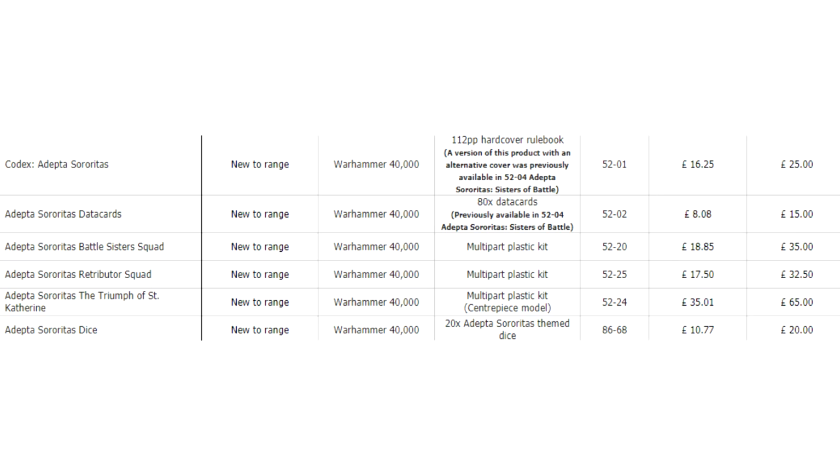It didn't mention the limited edition codex on here, so I'm wondering if that is coming this Saturday or not. I'm still waiting to hear back from my Alpha Legion contact about this. I'm just wondering if he didn't include it by mistake or anything like that. So if I do get an update on that, then I'll include it in the comment section and pass that on to you.